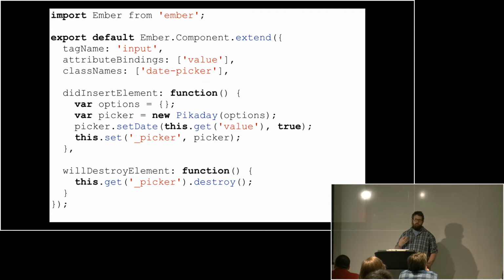And then when you're wrapping a third-party library, usually what you do is you take the did insert element hook, you set up your plugin, and then in the will destroy element, you clean up after yourself so you don't leak whatever that plugin did. So it's very important, if your plugin has a way to clean itself up, to do that cleanup in the will destroy element hook.